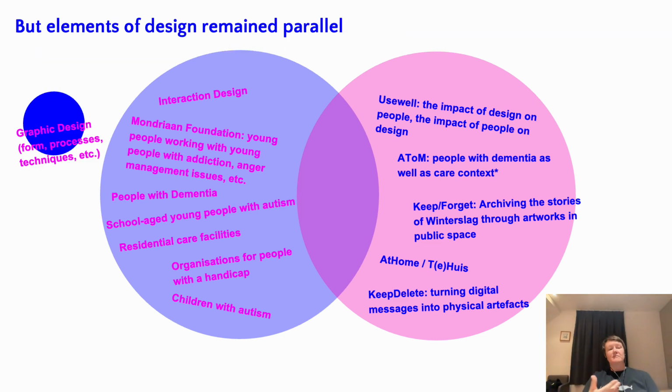Now, I just said this, but I'm a graphic designer. That's one of the titles that I carry. And what's interesting is that none of this is graphic design. You can't necessarily point your finger and say interaction design is graphic design. Working for the Mondrian Foundation was graphic design. Adam was graphic design. No, I use graphic design really as a tool or as a technique to realize some of these other initiatives.